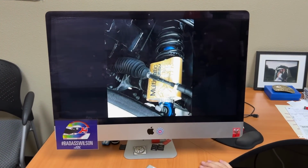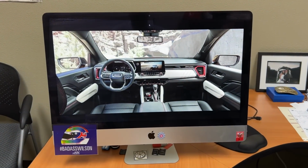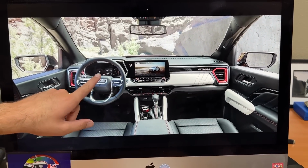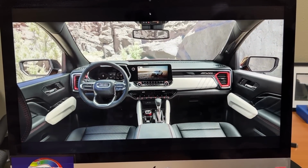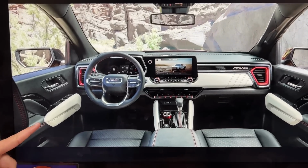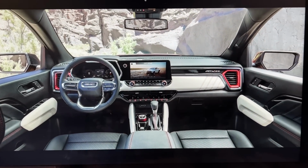Yeah. Really cool. Where's the interior? There you go. What do you guys think? So you got the big 11-inch screen, right? Yep. You got the digital cockpit there. You know what's interesting about this interior? It's very, very premium. They did a really nice job with the stitching across the doors and across the seats in the center, and it really is a nice interior.